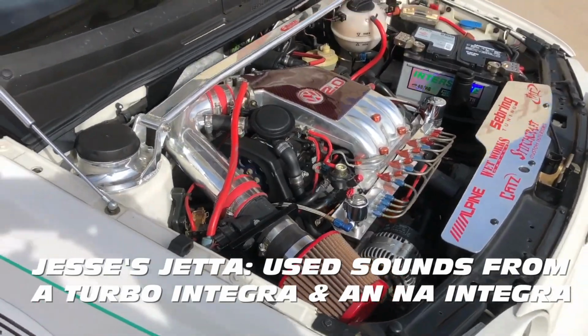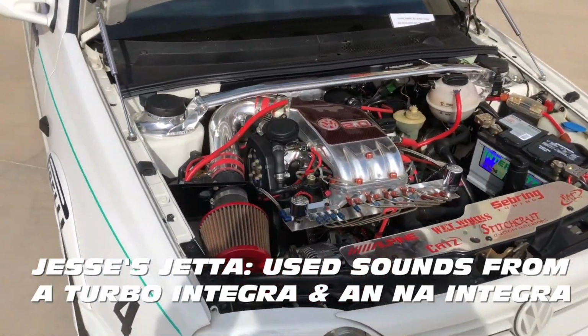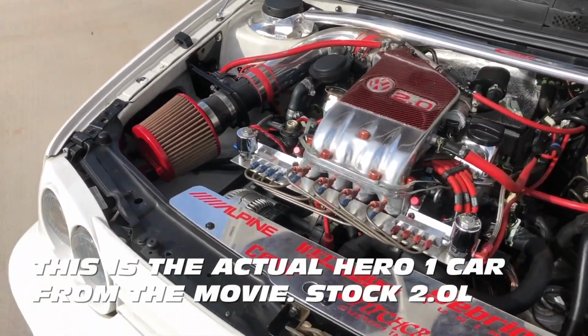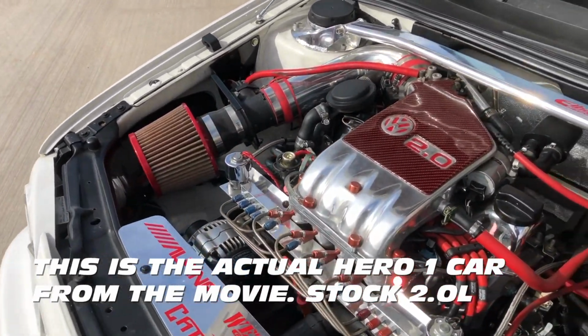And I'm going to put a link in the video so you can watch another supercharged Charger and what it sounds like. Jesse's Jetta, the engine sounds came from a Turbo Integra and an NA Integra, which were basically mixed together. No, it wasn't a VR6. The actual motor in Jesse's Jetta was a stock 2.0 liter four-cylinder, no turbo, no supercharger.